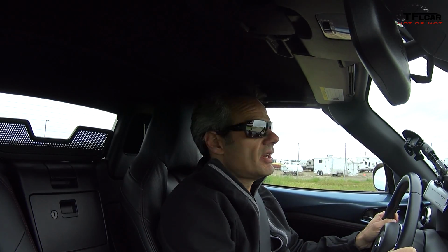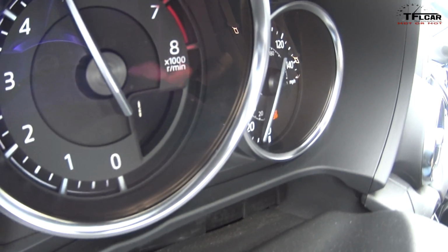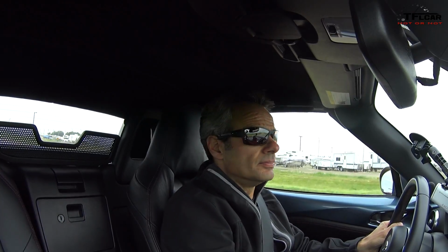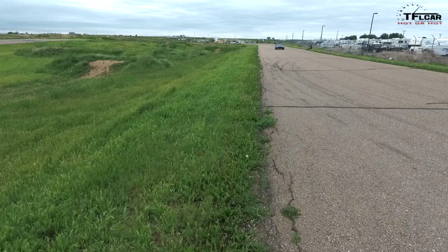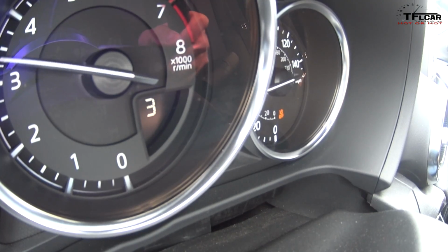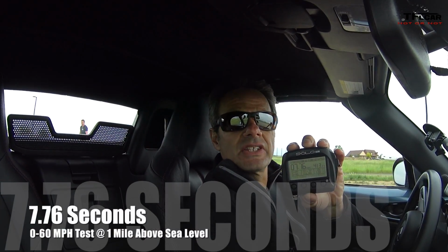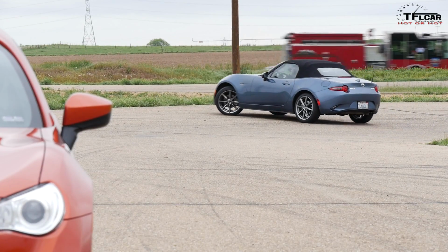Okay, 0 to 60 run on the MX-5. Let's see how she does. All right, 7.76 seconds. That's pretty good acceleration for such a little, low power engine, but it's in a very light car.